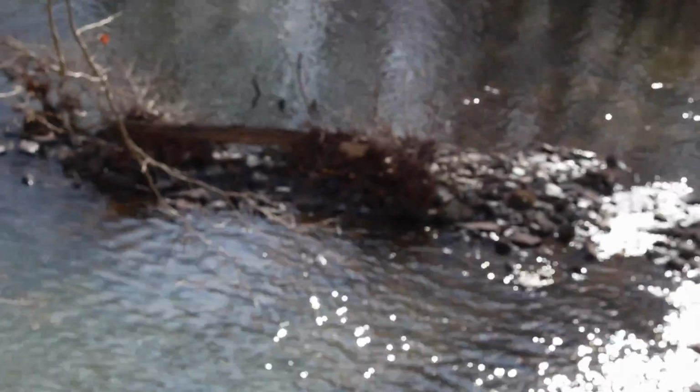I love how you're overlooking the water and it's just very peaceful. There's a little piece of driftwood on two sides of the rocks over there. It looks like a little bench out in the middle of the river.